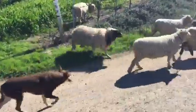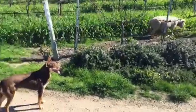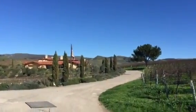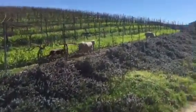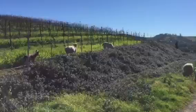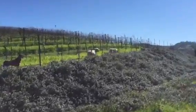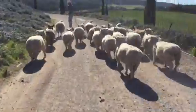It's a nice warm day here, especially for late January. It's about 78 degrees right now. Nice breeze blowing. You can see the flag blowing west to east. And this sheep took a little bit of a side trip, so Max is going to have to push him all the way through the row. Here's the rest of them behaving so perfectly.